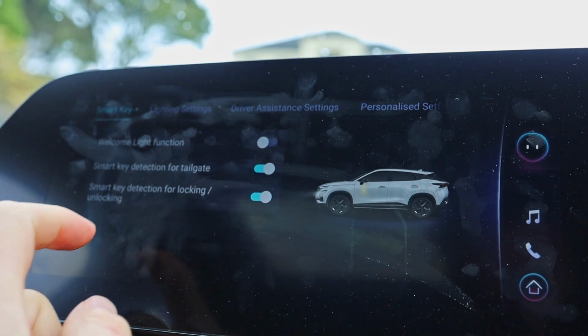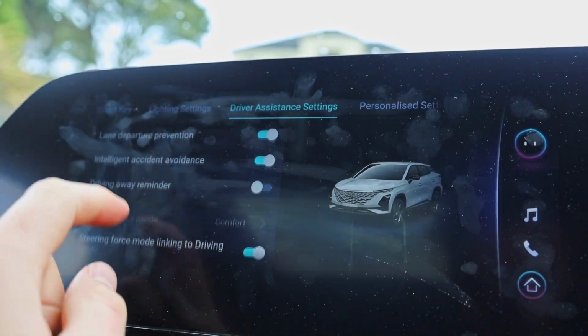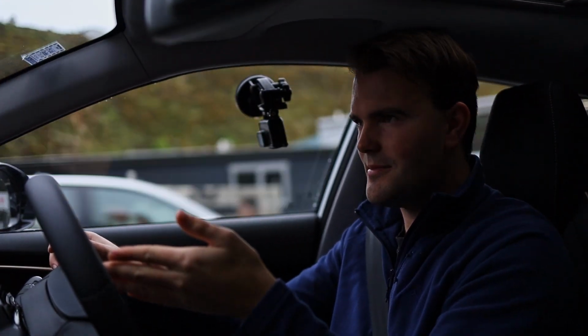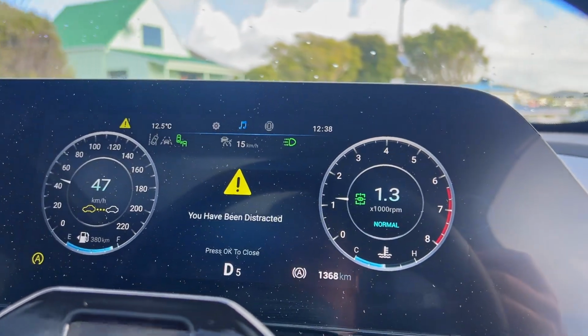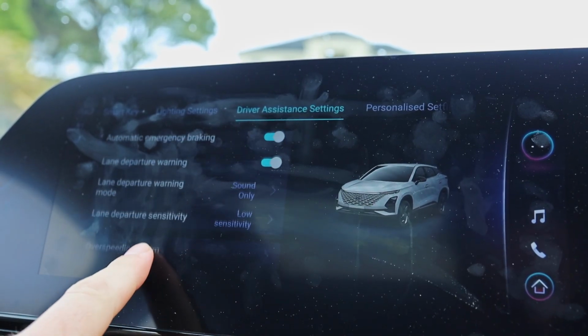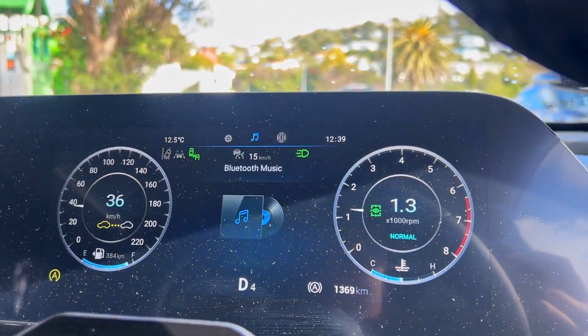This is one of the best and the worst parts about this car, because you'll take your eyes off the road to have a look at it, and then the car will bong at you. So you look back in the gauges to see what the bong was about, and it's the driver attention monitor telling you that you've been distracted. So then you go back to looking at the screen to try finish adjusting what you were going to do, and the car bongs again to tell you that you've been distracted for a long while.